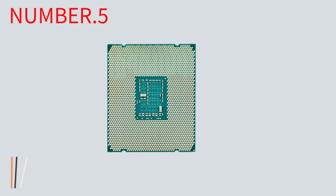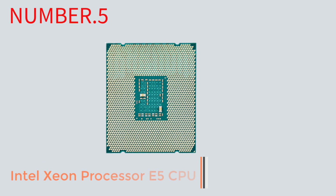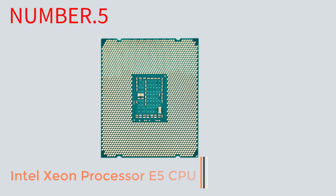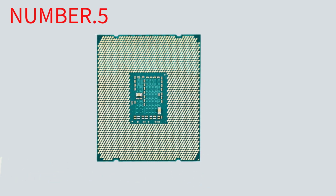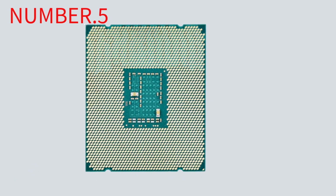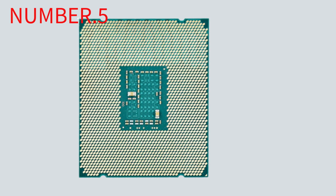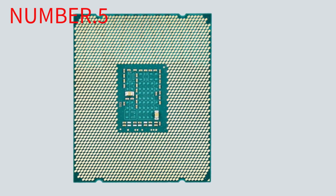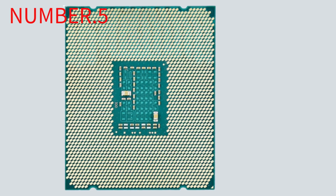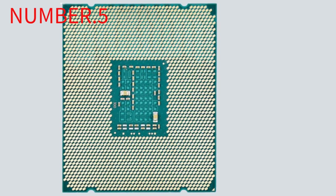Number 5. Intel Xeon Processor E5 CPU. If Intel's 11th gen Rocket Lake range was simply a stopgap, the Intel Core is what many will have been waiting for. While it's pricier than the Core i5 11600K and its biggest rival, the AMD Ryzen 5 5600X below, it's worth it, thanks in no small part to the new hybrid architecture.